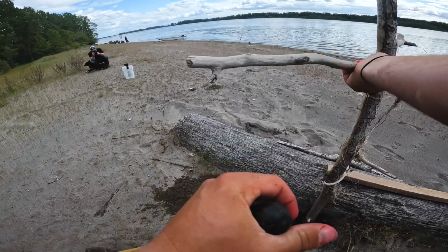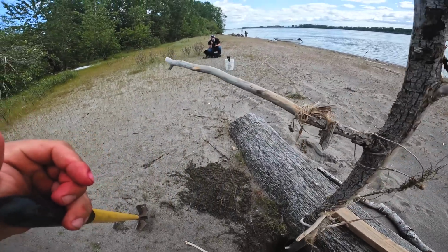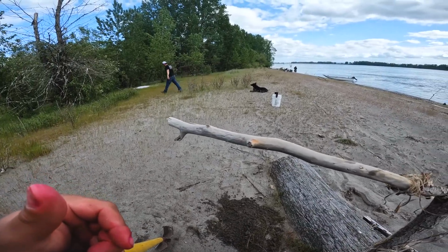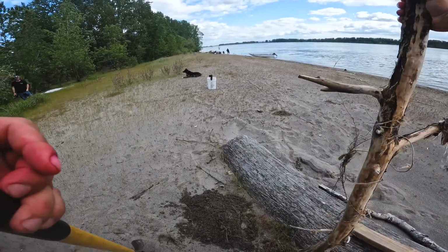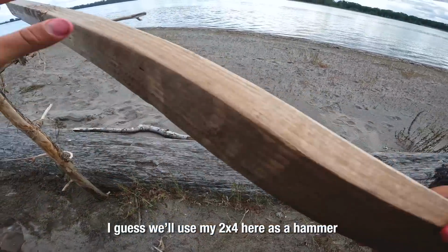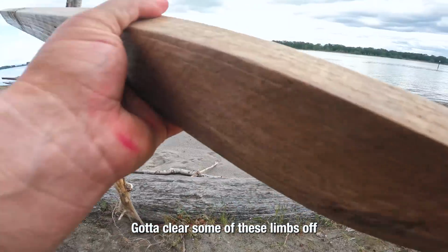Okay, so this actually might work really nicely. I'm gonna have this thing kind of sit like this. No, maybe like this. I think more like this. The decision making can be half the battle out here. I'll use my 2x4 here as a hammer. I'll clear some of these limbs off.